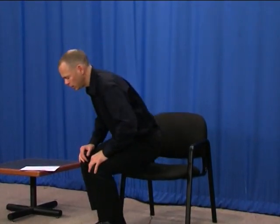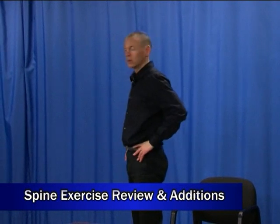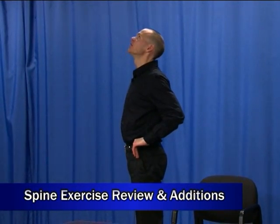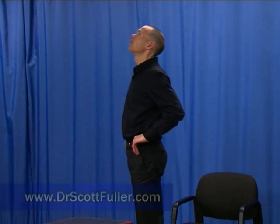And of course, you can do the standing portions of those too. And it's always great to get out of your chair and do these. So once again, you would get out of your chair and you would do on the hour an extension exercise. Make sure the shoulders stay down on this one. Pull them straight back, but keep them down. Hold that for 10 seconds.